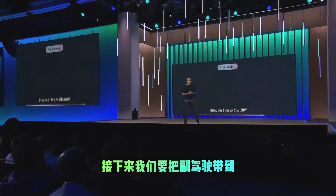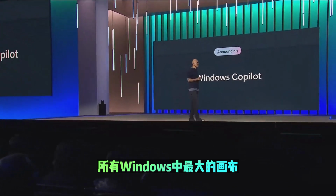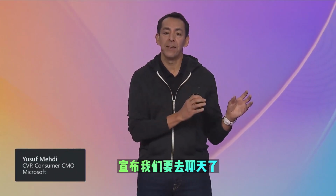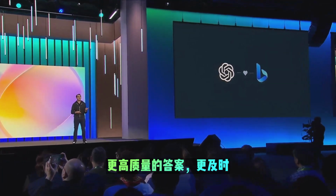Next, we're bringing the Copilot to the biggest canvas of all, Windows. And today, as Satya said, we're excited to announce that we're going to bring ChatGPT and Bing together with the default search experience to give you higher quality answers and more timely answers.